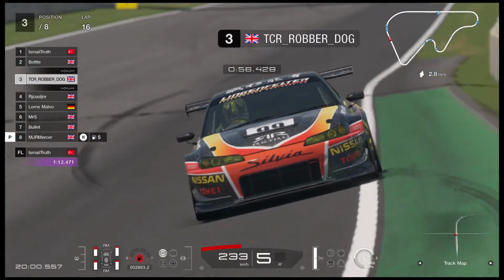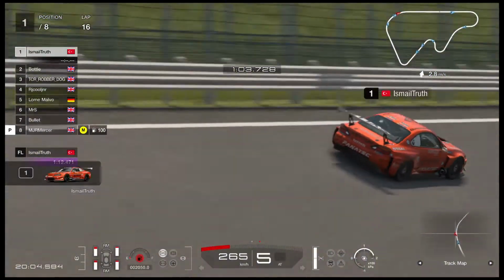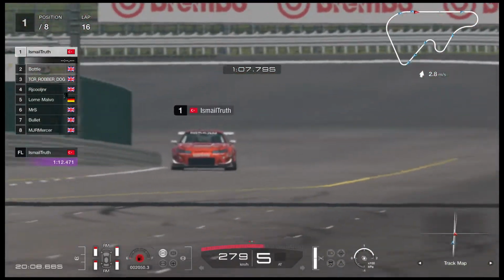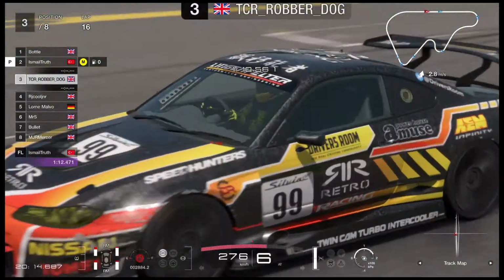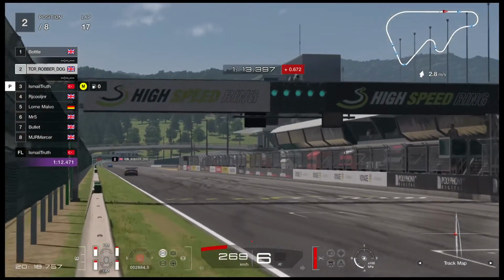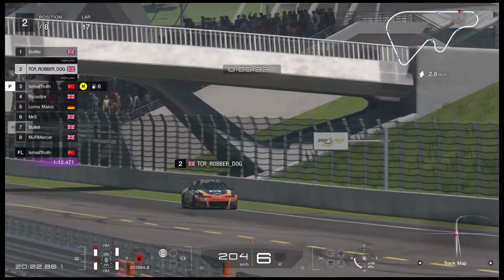Roberts Dog now really low on his fuel. Must be going into the pits. Same for Ismail Struth. Ismail Struth already going down to the low line. Bottle then. And the Roberts Dog stays on for another lap. As he now runs out of fuel.